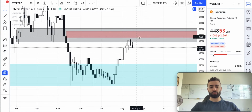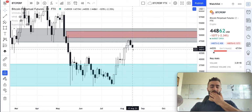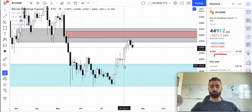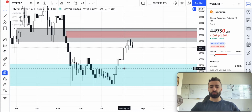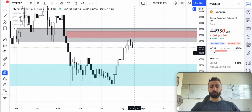But this is a level that I've been talking about for quite some time. We're seeing the rejection. Now what I think is very likely is we're going to set a higher low somewhere above this low from 37,267, because the magnitude of the move is pretty significant. So we rose almost 30% from that low. So we'll probably set a higher low somewhere above that. It's just going to be a matter of where that higher low is set.